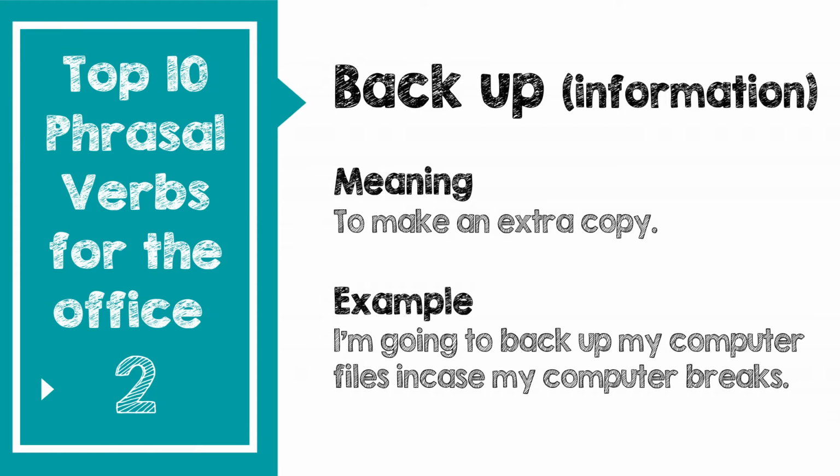And for the next one, we've got back up information. So the meaning is to make an extra copy. Let's say that you're in the office and you've got important documents, important information on your computer, and you're going to back up this information. You're going to save it on a different device, for example, a USB stick, in case you need it for working at home or in case your computer breaks.